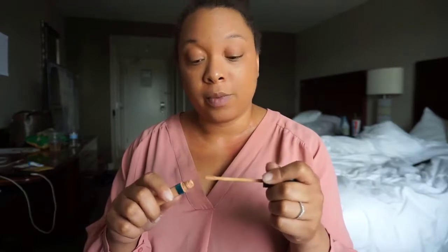So I went to the ER. I was not home in Florida or near my doctor. I was actually in South Carolina, so I had to go to their ER, and that's a whole nother story for a whole nother day, but it was not a good experience. I pretty much left convinced I was having a miscarriage.